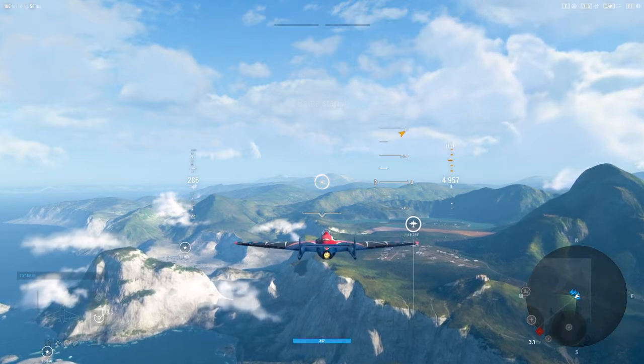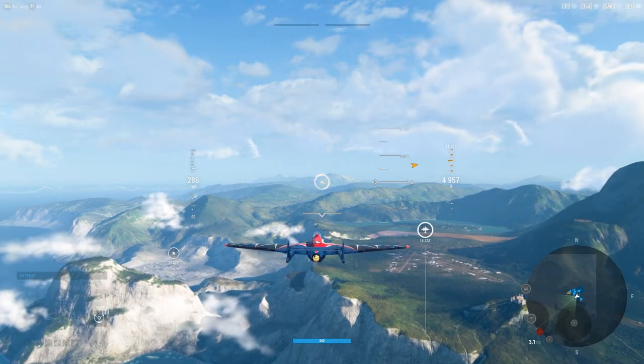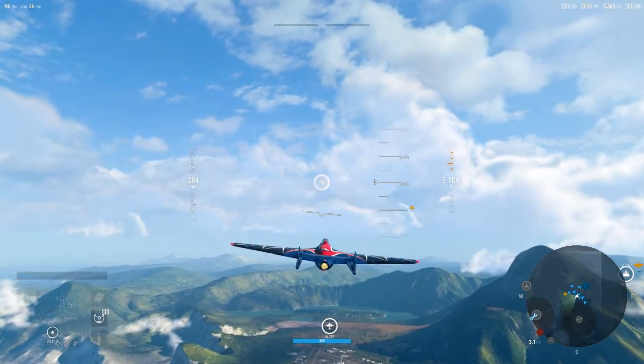So, as the vernacular goes, this is not an aircraft that's going to age well when it's up-tiered. And when you come in and it's, you know, mixed eights and sevens, you're going to do very well indeed.